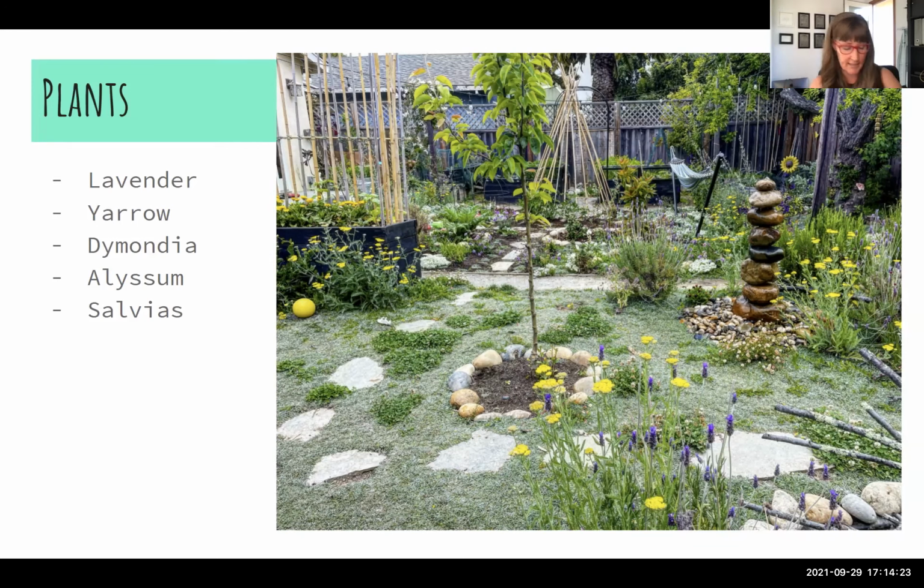Next, we've got alyssum. It's hard to see in this picture because it's small and it's mostly in the hammock area, but it is amazing. It only needs trimming back once a year, but it blooms year round. So it's an excellent source of nectar for ladybugs and bees, especially in the winter when not much else is blooming.